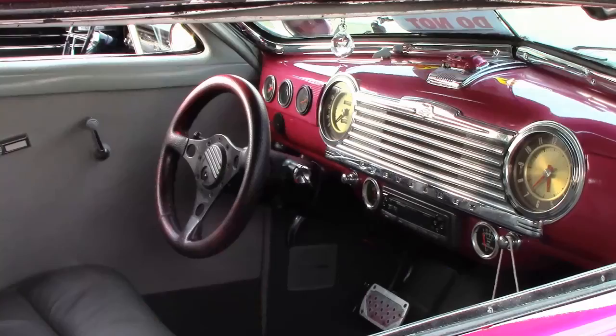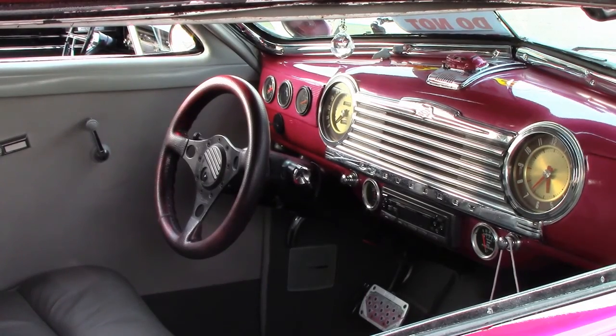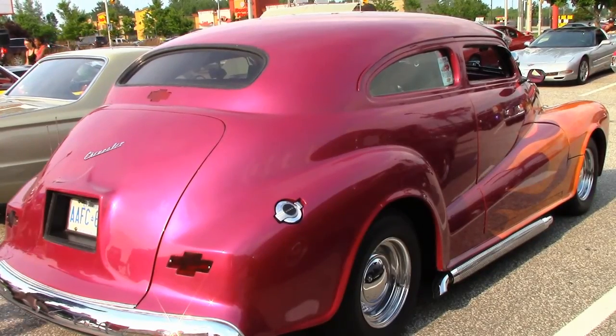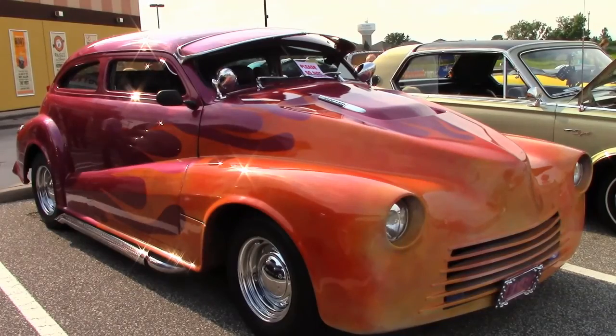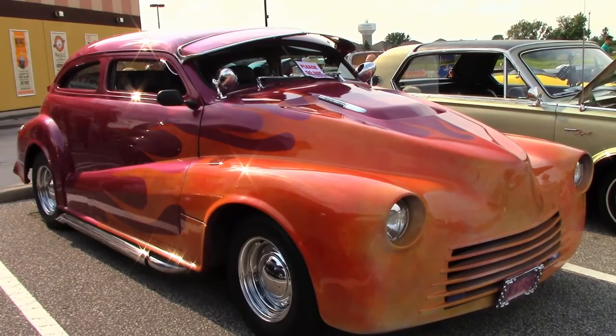The roof was chopped. It's got Cadillac interior in it, out of a Nolante Cadillac. And the paint was done on it actually in the early '90s, and hasn't been touched. And I've had it five years, and I've only washed it five times in five years.